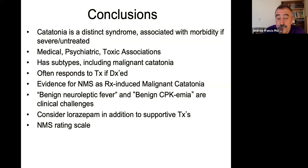And what do you recommend then? You presented some data where 25% don't respond. Do you recommend higher dosing or switching to another drug? Well, it depends on what else is wrong with the patient and how available ECT is. ECT essentially salvages all patients with catatonia.